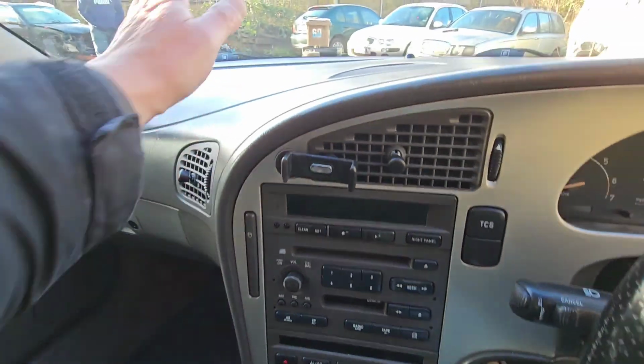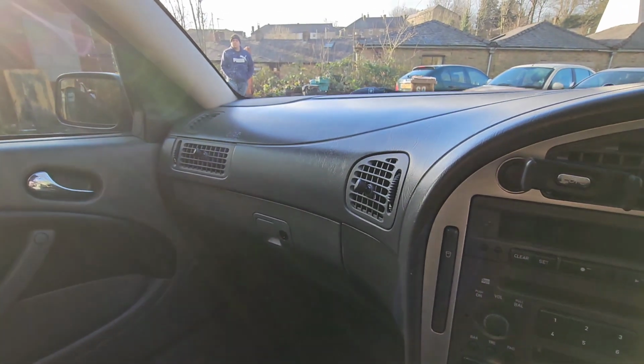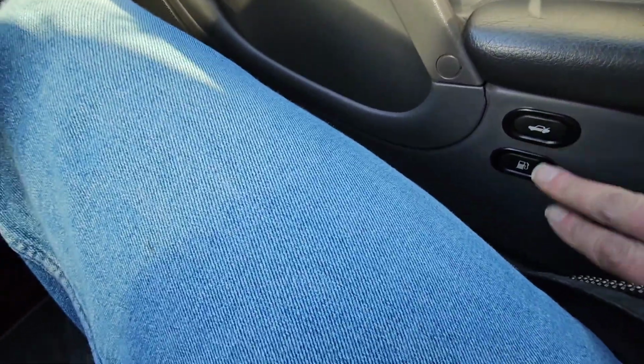Now we need to do the old proper dashboard test, and that is excellent. What good material that is. Good. It's all good, I like it. Good sturdy door. Now that's a bit unusual.